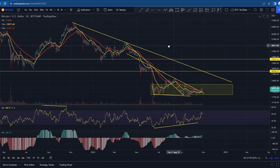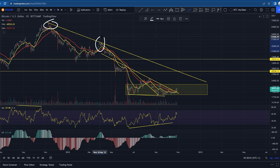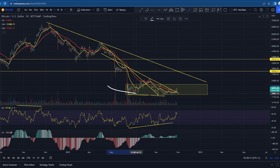You can see here, if we zoom out a bit, we have been stuck under this key level of resistance for a long time here. Ever since we made this all-time high and this lower high, we've been in a downtrend like this, haven't we? Lower low, lower high, lower low, lower high, lower low, lower high, and we've come down and we've made this equal low, haven't we? Which is usually a sign of potential reversal in the market.